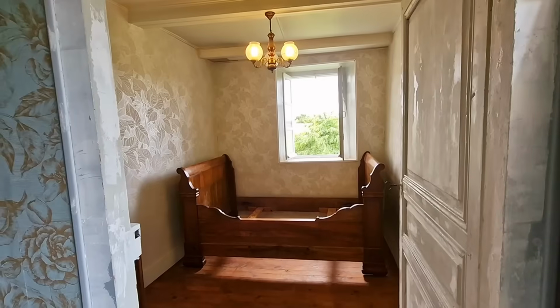Okay, guys, I think I've cracked it. Not the mirror. I've not cracked the mirror. I've cracked the puzzle of what to do in the room.